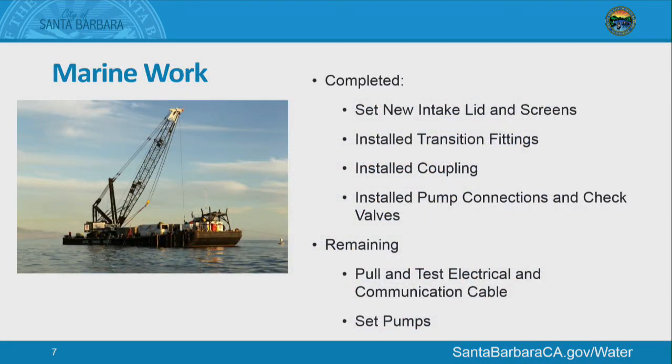As far as the marine work, the new lids and screens have been installed. The transition fittings, which we talked about during the last change order in August, have now been put in, and there was certainly a lot of work behind that, along with these couplings that actually tie all the piping out in the ocean together. And then basically the pump connections and check valves, we had to redo a lot of the assemblies that tie each one of those screens and pumps in. What's remaining now is pulling in the electrical cables and communication cables and testing those, and they're doing that this week. We're hoping by the end of this week, early next week, they'll be setting at least one of the pumps. The other pump, we're going to talk about its general timing because of some other unforeseen issues that had come up.